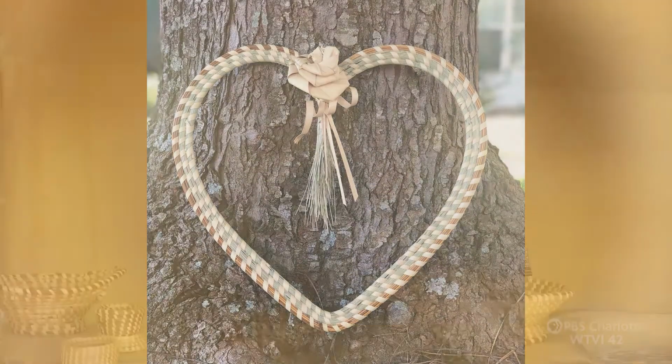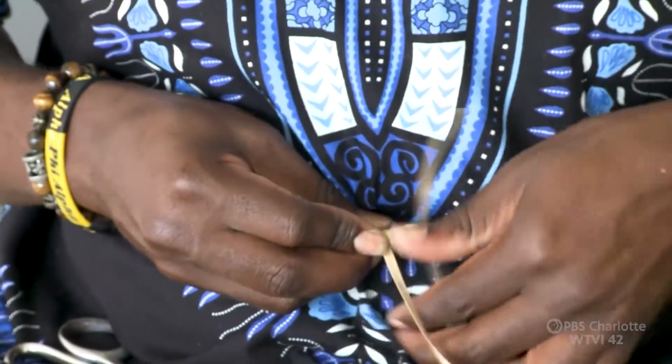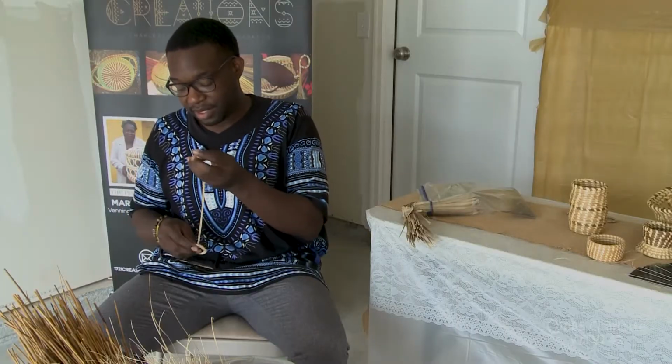This is a family generation craft passed down, so I'm already teaching my goddaughter, Ebony Blake, how to do the craft as well. Because with her learning how to do the craft, now when it's time for me to leave the world, she will know how to pass on the legacy, because that's how we keep the craft alive.